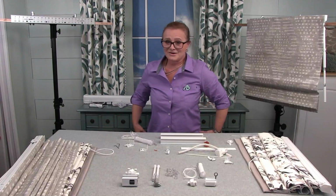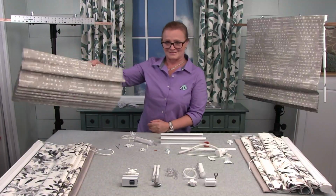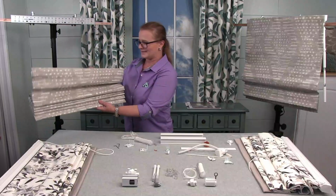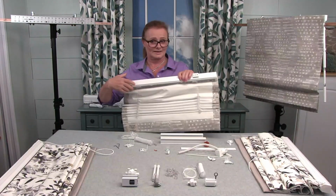Pretty interesting. All right, so now we're moving to the star of the show. The star of the show is our cordless shade. I know everybody's been asking about that. Everybody's interested in it, and for a very good reason. It is a shade like no one else.